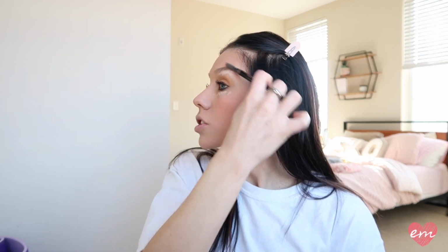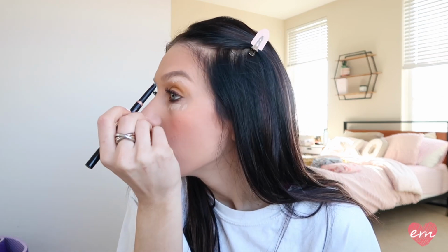Okay, so first I take the brushy side, the spoolie, whatever you call it, and I just brush them up. And I take this, it's in the color medium brown, so.